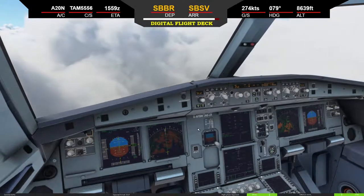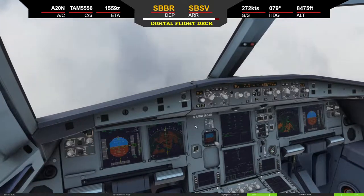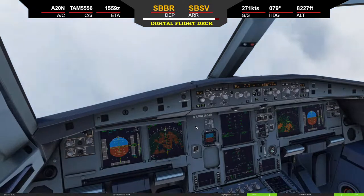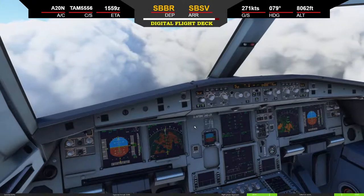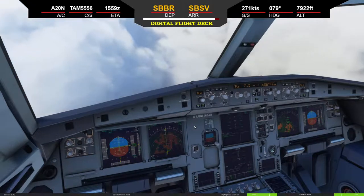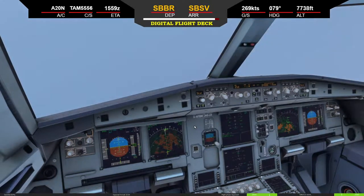Here comes the clouds. At the 15, let's see if we can come off fully on the speed brakes. Just let the engines idle. Still got 20 miles before we have to be down to 4,000 feet. Plenty of room. In fact, I could probably take this down to about 1,000 feet.